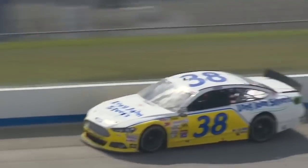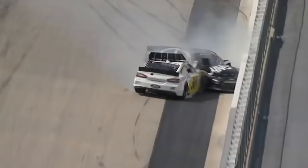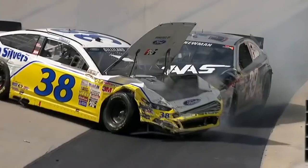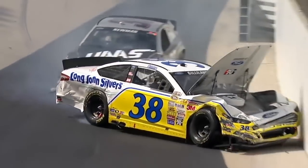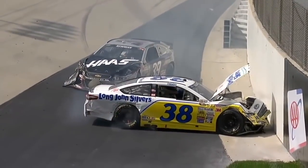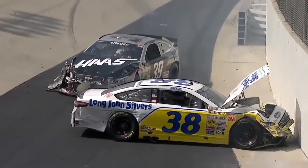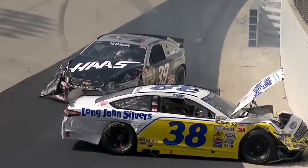Oh, turn 2. Ryan Newman tried, and he finally dumped David Gilliland. Newman had hit him about 3 times before, and that was the charm out of turn 2. But look who paid as big a price as Ryan Newman in the 39. I'm not sure this fight's over with.